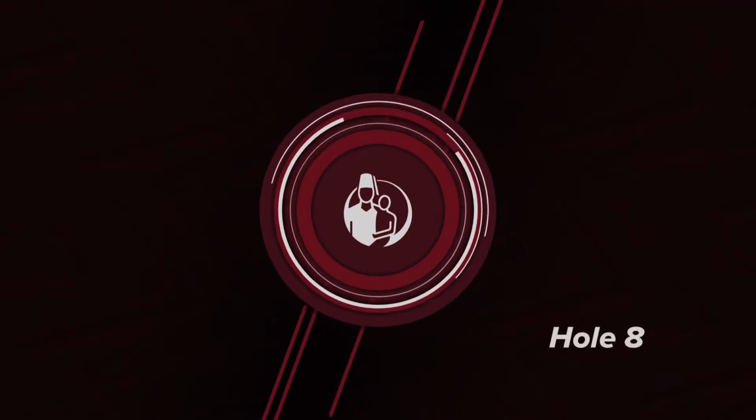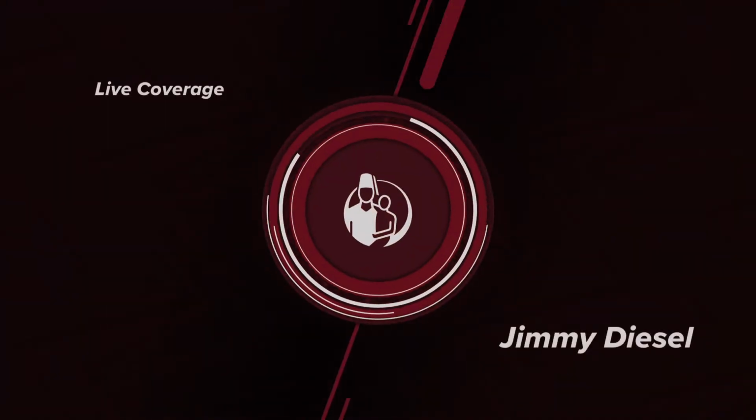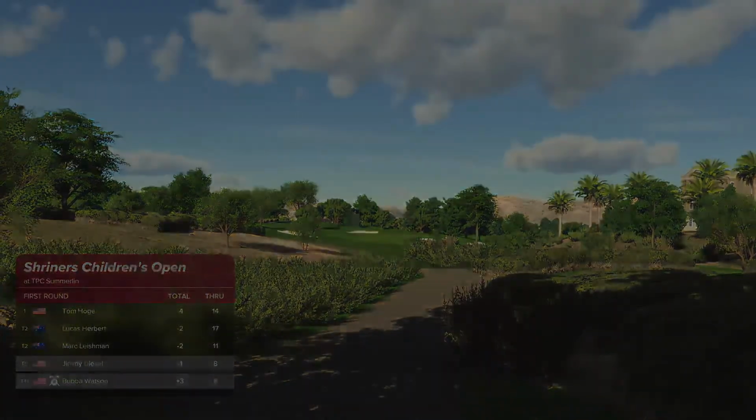Now let's change gears and head over to Bubba Watson. He's currently trailing his rival. Let's see what happens here. And a little slide down the standings after that hole.